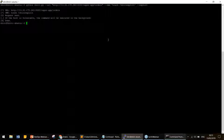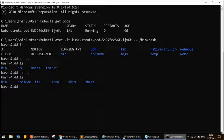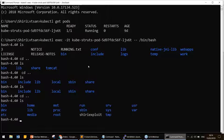And this code says what's the URL, what's the command, the request sent, and I've also written in my code that if the host is vulnerable, the command will be executed in the background. That means that if the host is vulnerable, the command will appear here, and my file Cherie exploit will appear here. Okay, so I'm going to cd and just ls, and you can see the new file Cherie exploit is added.